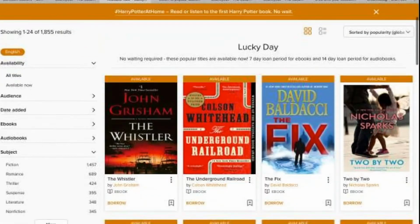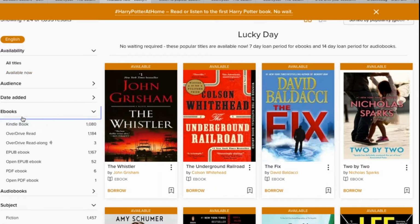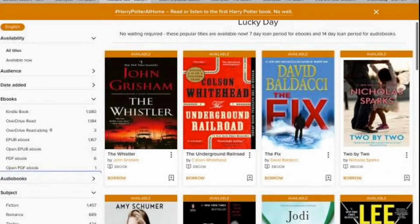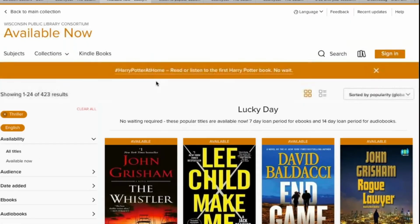And to filter your results on Overdrive, you're just going to use these filters here on the left. So you can filter the format if you want, a specific kind of ebook. You can filter it for audiobook. You can filter the type. So down here, there's subjects. So you can tell it what kind of book. And let's say we want a thriller. So once we filter that, it's going to bring up books that are only thriller.